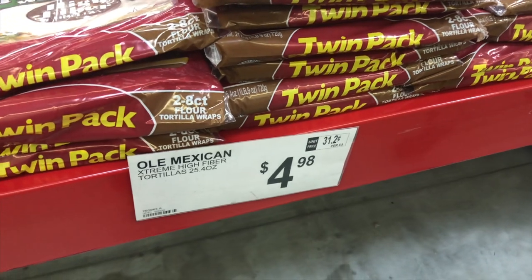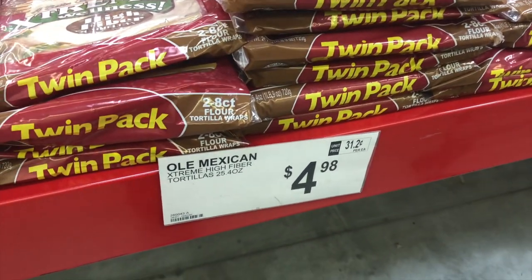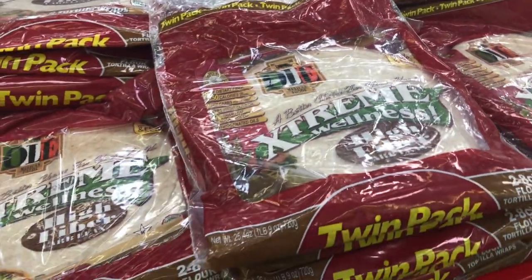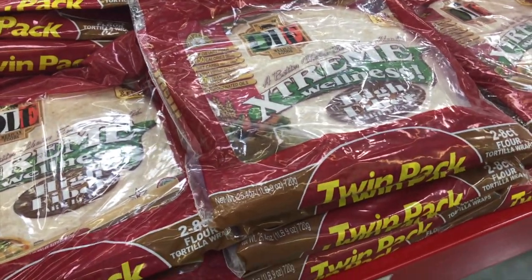These wraps are absolutely amazing. They're usually BOGO at Publix, but when they're not, you can pick them up here, 2 packs for $4.98. They're high fiber, low carb, I think 50 calories. I love to make peanut butter and jelly roll-ups with these.